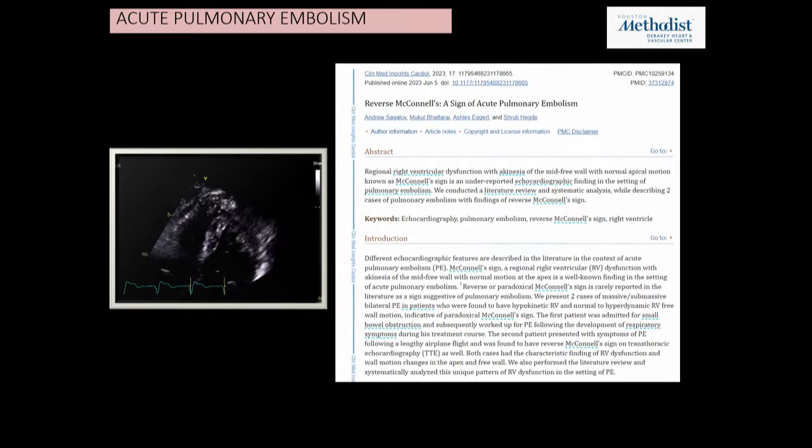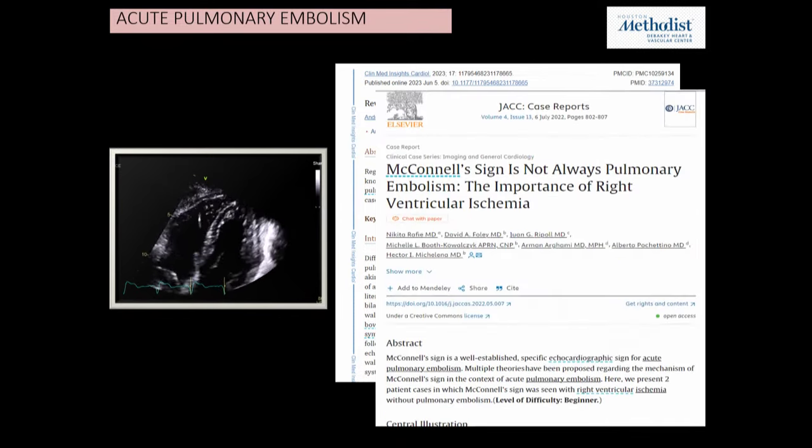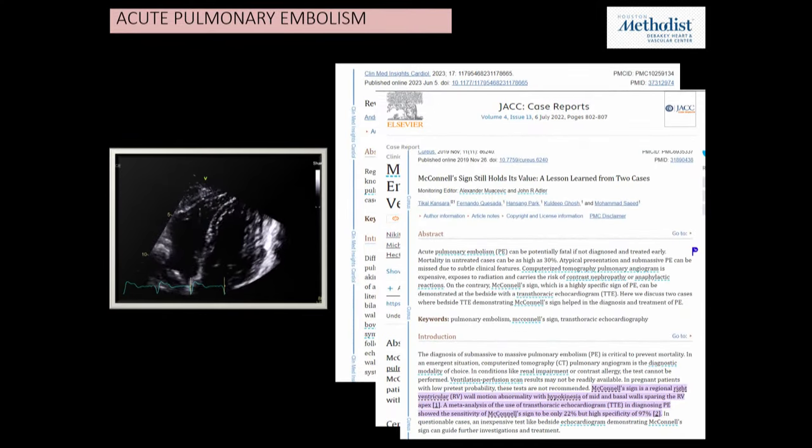We are still talking about this from 1996 to 2023. Is it still relevant? Very much so. There's a lot of newer data talking about similar features even now. There's also an entity called reverse McConnell, where sometimes you don't see the classic McConnell's. What other entity can you think of when you talk about reverse McConnell, guys? Takotsubo, exactly. That's another feature you want to keep in mind. And again, it's not always a pulmonary embolism. Any case of RV ischemia can cause something similar. But it's definitely still evident, and if you look at this, you really want to think about PE for sure.